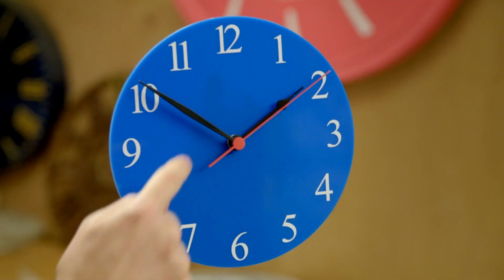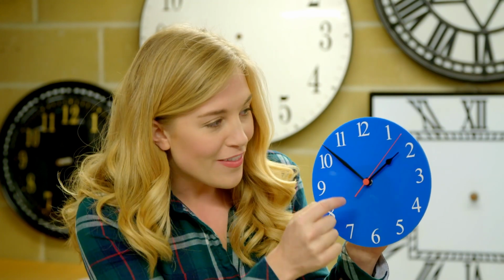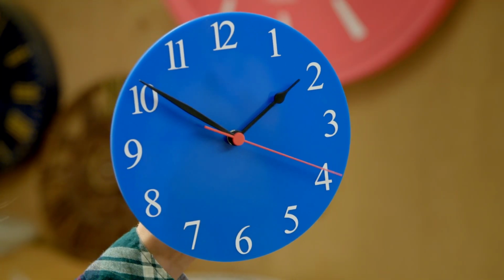This short hand here points to the hours, so it's called the hour hand. And this long hand here points to the minutes. It's the minute hand. And then this long, thin hand counts the seconds. It's called the seconds hand. And as the clock ticks, the seconds hand moves. 1, 2, 3, 4. Can you hear it ticking?